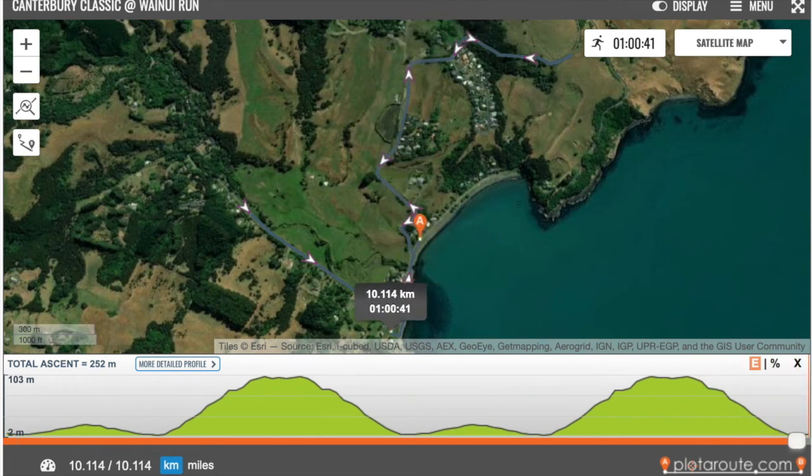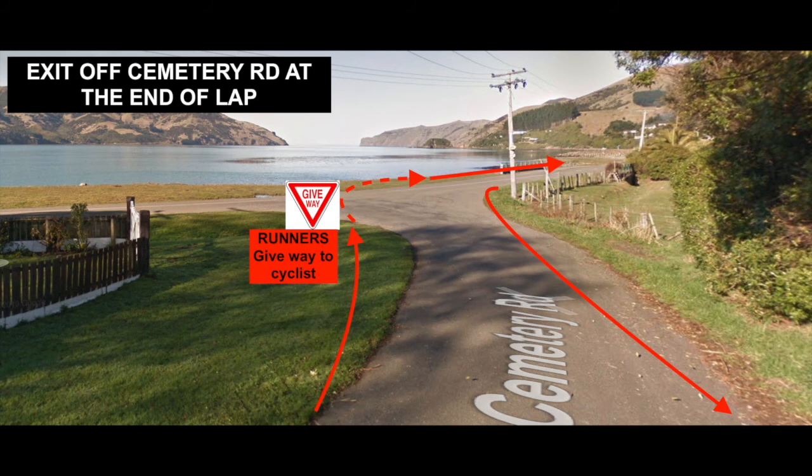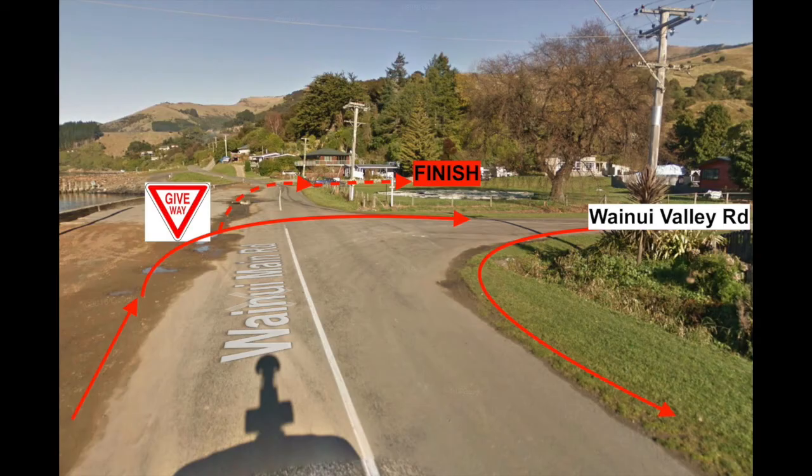This image here just shows the end of Cemetery Road where you will need to give way to cross the road to either head out for your second lap or proceed to the finish line for short course athletes. At the end of your run, you will run past the Wainui Valley turn and you will turn right where the finish line is located in front of the community centre.